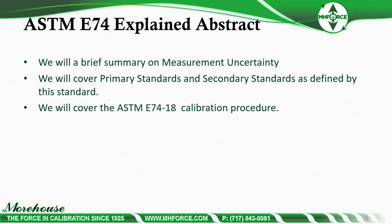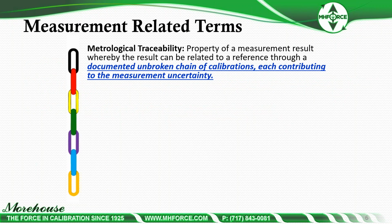Today's webinar will be covering ASTM E74 Explained. There will be a brief summary on measurement uncertainty. We will cover primary standards and secondary standards as defined by this standard. We will cover the ASTM E74-18 calibration procedure.